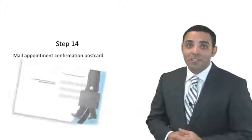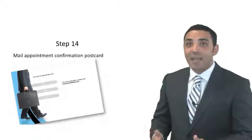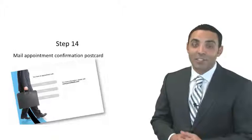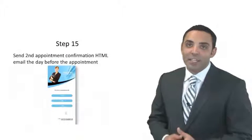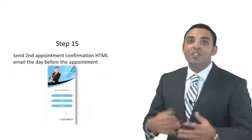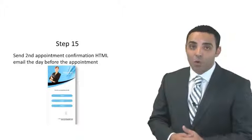The next step is to send the decision maker an appointment confirmation postcard reflecting the date, time, and location of the meeting between them and your sales professional. At this point, you have executed 11 marketing touches with your prospect. Step 15 is to send a second HTML appointment confirmation email to the decision maker the day before their scheduled appointment with your sales professional to gently remind them of your visit and to deliver yet another influential marketing touch.